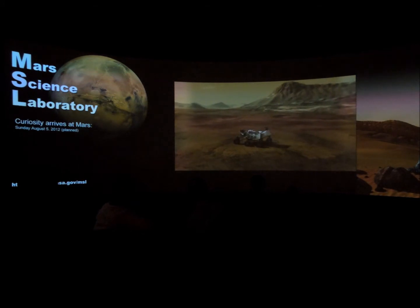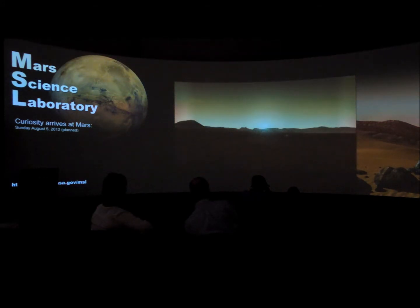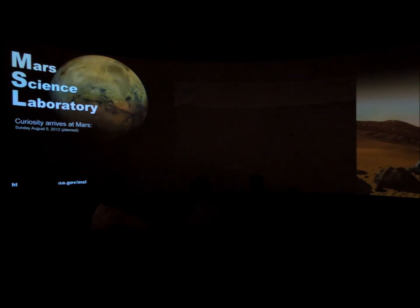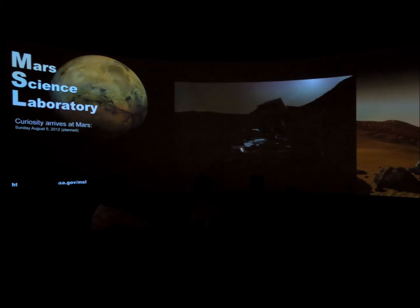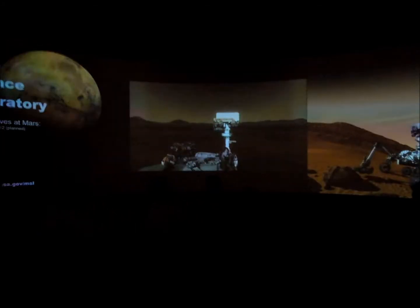So this is where we are right now. This is when the science operations start. We've successfully landed on Mars. Now we're going to start the scientific operations to try to find out if Mars was ever a habitable planet. Habitable meaning, could it have supported microbial life? Environment, which is very important for understanding habitability.